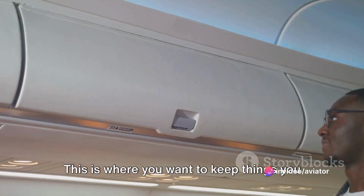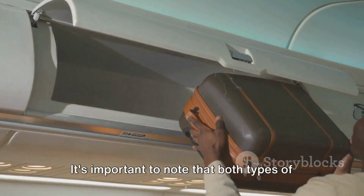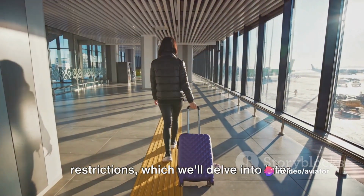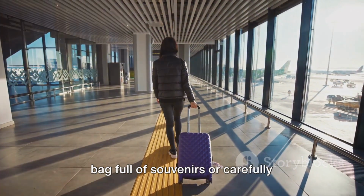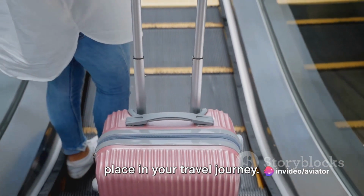This is where you want to keep things you might need during the flight, such as your headphones, a good book, or a cozy sweater. It's important to note that both types of luggage have their own rules and restrictions, which we'll delve into later. So whether you're packing that checked bag full of souvenirs or carefully selecting items for your carry-on, remember, each has its own purpose and place in your travel journey.